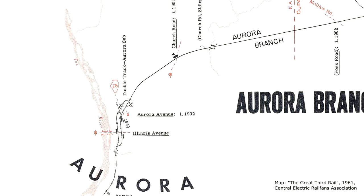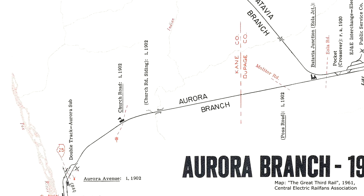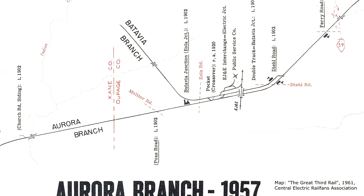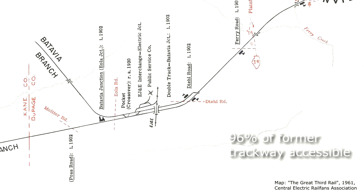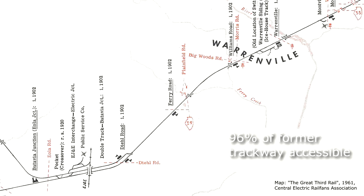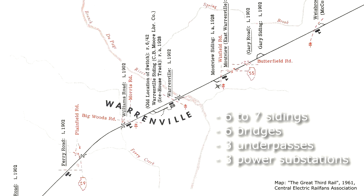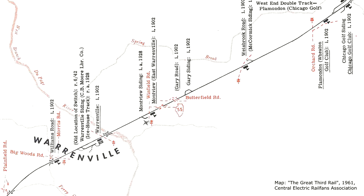There were 18 stops and stations on the Aurora line, including the terminals at Wheaton and Aurora, and the line was approximately 14 and a half miles long. Only 0.6 miles, or 4% of the total 14.5 mile railway, is inaccessible today, which means that we'll be able to see most of the trackways right of way even today. This branch originally also had about 6 to 7 sidings, depending on how you count them, 6 bridges, 3 underpasses, and 3 electrical power substations.